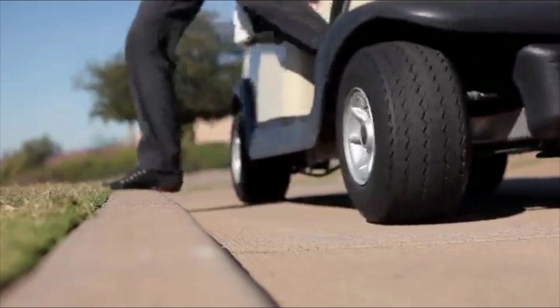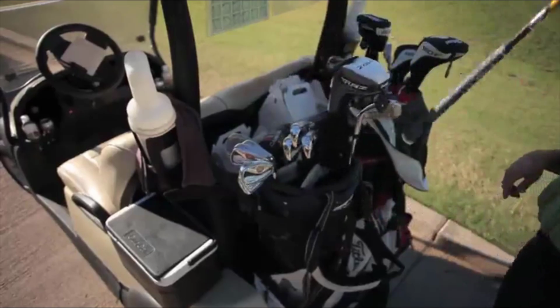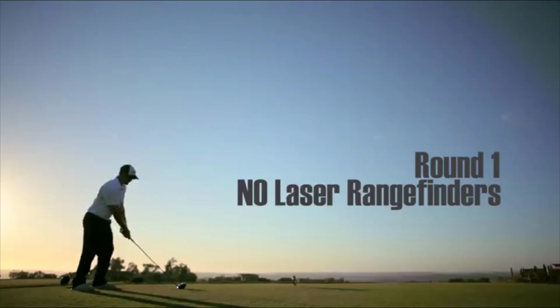A while ago, Bushnell came to me and they wanted to run a test on speed of play with and without laser rangefinders. So we're going to use a few of the participants in our lab program. They're going to start without the rangefinders the first day, so we're going to go out there and see how they do. We're underway.